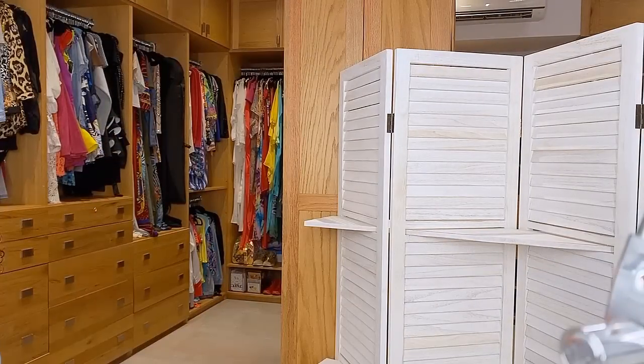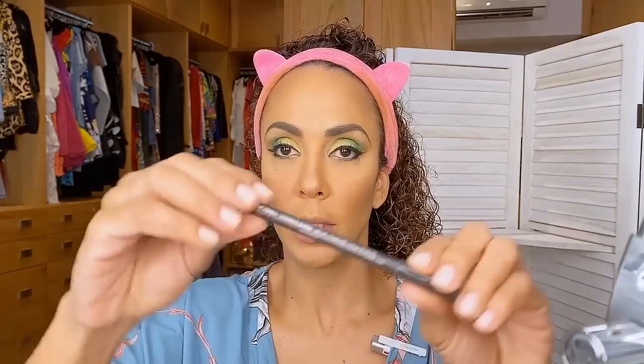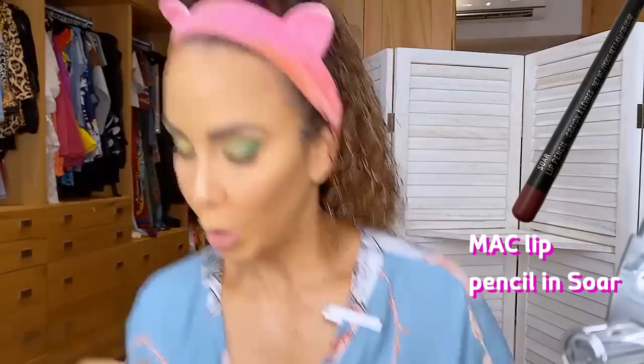Un momento, where is that color? Where is that color? Wow, not that one. Mocha? Nope, not that one either. Sorry about that. All right, so I'm gonna outline my lips in Soar, and this is a MAC pencil. Now I find that once you're outlining your lips, it helps the lipstick not to bleed, which means just kind of run up onto the skin of your lips. And sometimes if you have a wrinkly face, those lines are already there and the lipstick or the lip gloss just troubles.